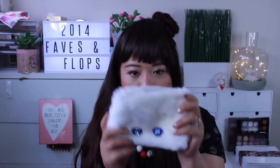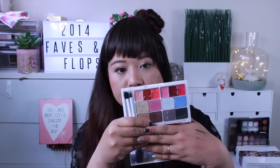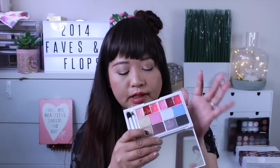Nice furry thing, lovely. And then you get this palette, which is the all-in-one palette. You open it up. It's just so cute. I just love everything about it. You get six lip glosses, and you get eight eyeshadow colors that are all really, really pretty. And this giant mirror. I just think this palette is so well designed. The little cat, the Choupette, reminds me a lot of my cat Indy.